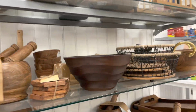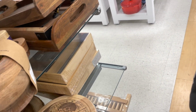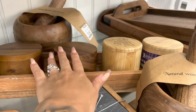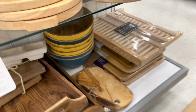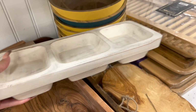Like my favorite part of the store right here. Look how cute this is. This is $8. That's really cute. This one right here is $10. That's super cute. I guess to put your salt and stuff. Look, they even have a Mickey Mouse cutting board. It's cute. Oh, what's this? $8 for this. This is on sale. You can honestly use that for jewelry too if you wanted. Put some earrings in there.